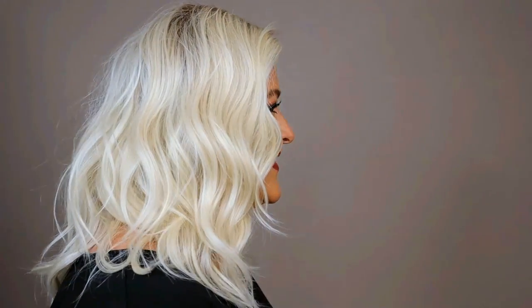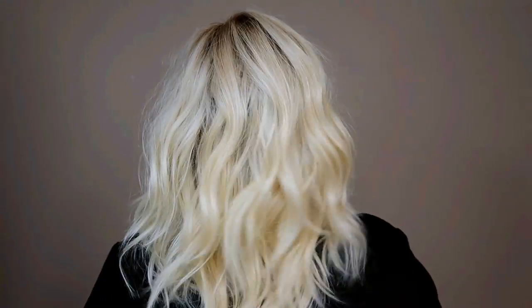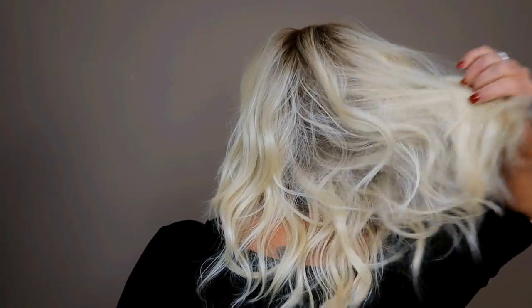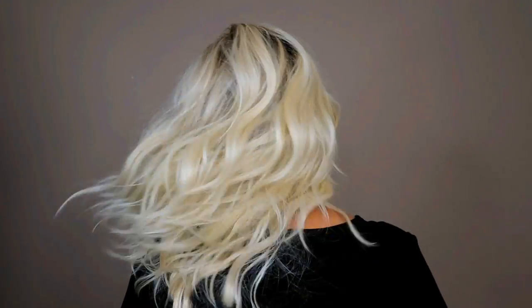Okay, let's take a look at this one all the way around. It's a great style. Oh my goodness. First of all, the density is the perfect density. It's not heavy density. It's not such a light density that it almost reminds you of your thinning hair. It's just right in between. It's not a ton of hair, but it's enough hair that you really feel beautiful and fancy.